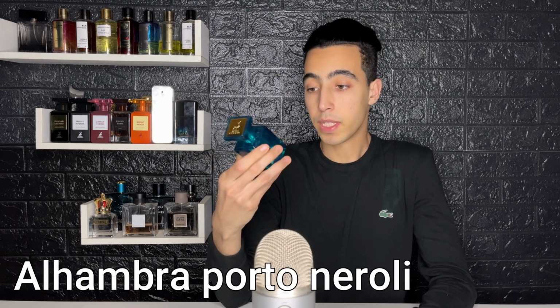And the fragrance that I put in this spot 7 is this fragrance right here, the Porto Neroli. This is from the Alhambra, the same house as Lattafa.